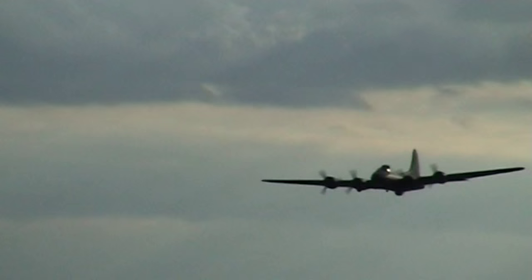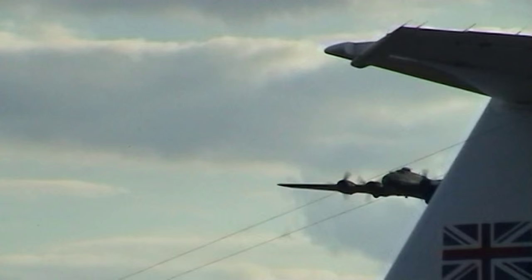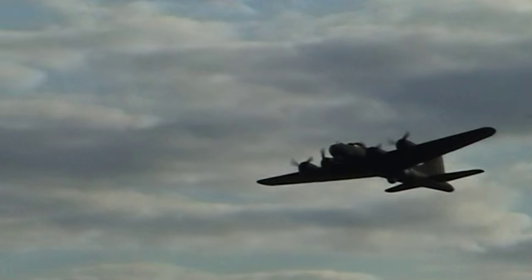Wow. A B-17, who thought I'd never see that one? Wow.